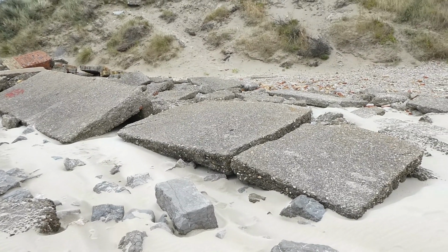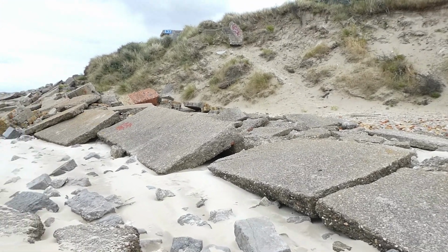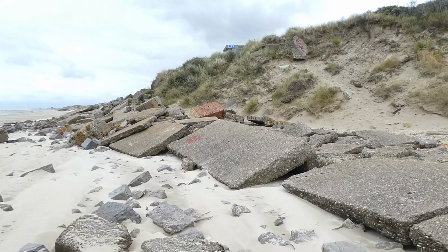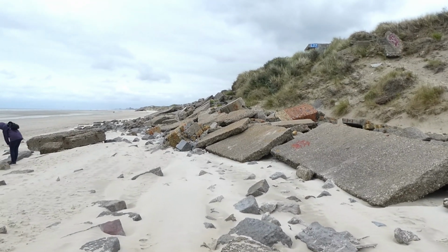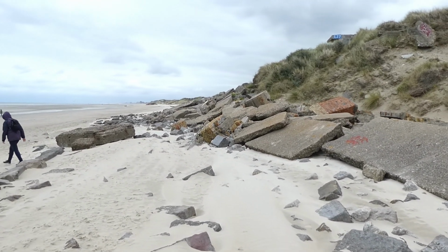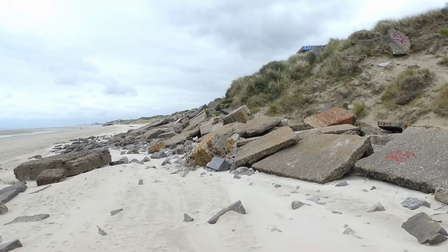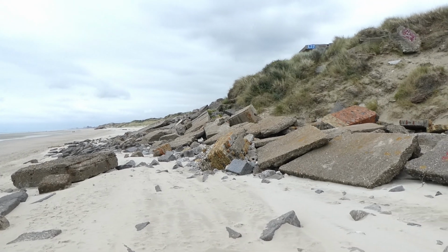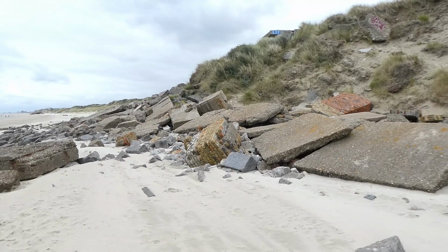There's more concrete structures on the beach here. I don't know what they are because they're all destroyed now, so I'm only guessing it's some kind of shelter. It could probably be a mix of Nazi fortifications, bunkers, crew shelters, and the old French section as well with the yellow there.